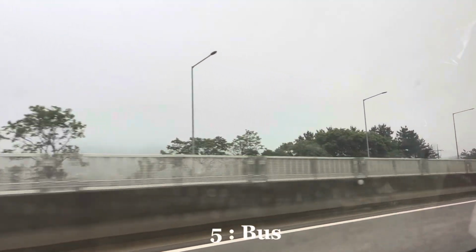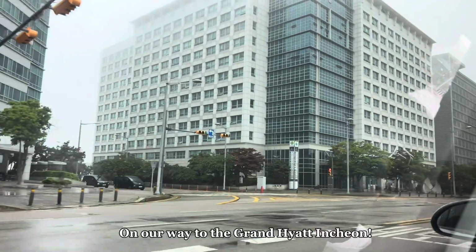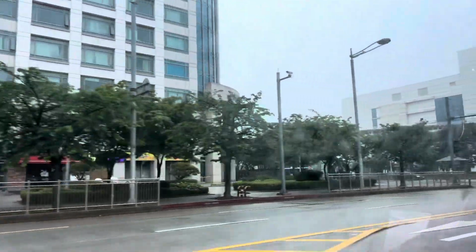The next form of transportation I wanted to talk about was the bus, but our last few days in Korea, it rained. So I would love for you to comment down in the comment bar below to let us know how the bus is. I do plan on taking the bus the next time we're in Korea, but the rain really deterred our plans.